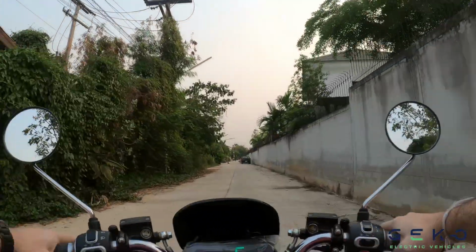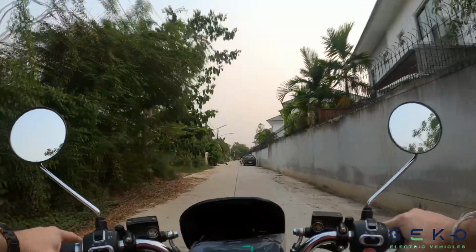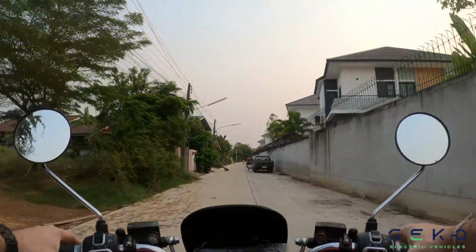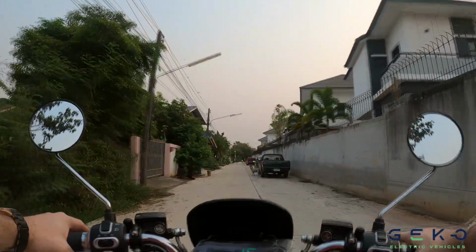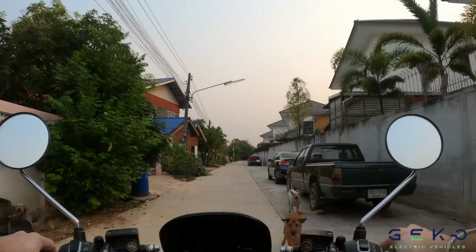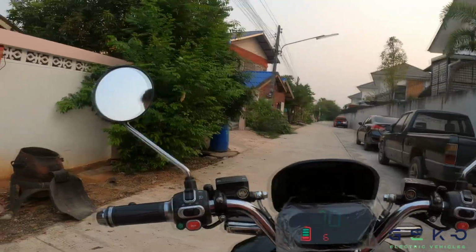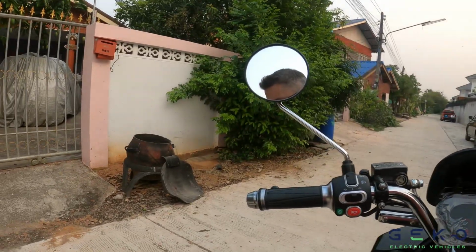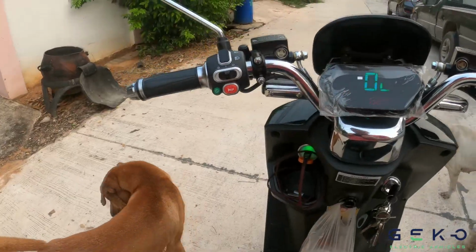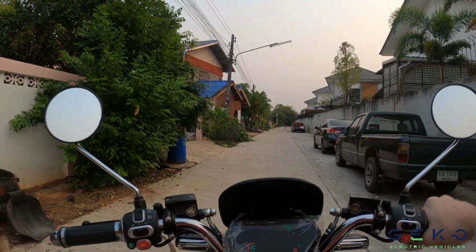I think the locals probably get a bit annoyed because they always bark. But let's check it out. This one's got a funny, really funny bark, the white one. Hey, hello. Hello, hello, hello. You friendly? Yeah, you can smell the food. Bring you some food next time.